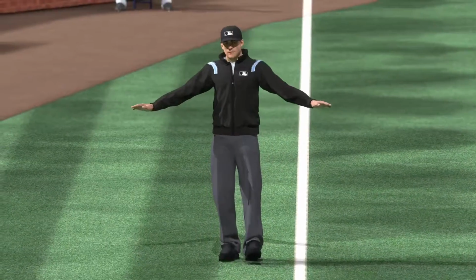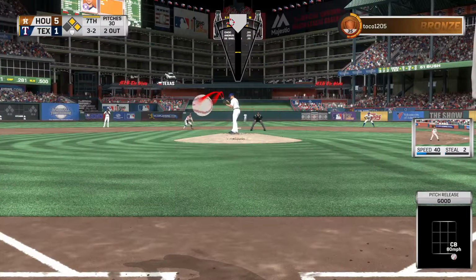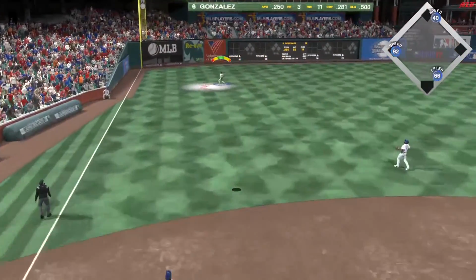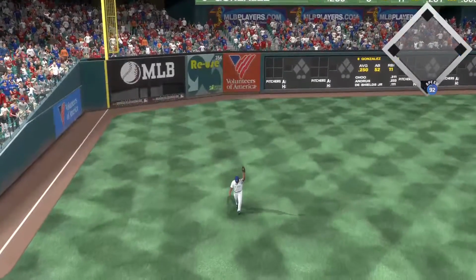And he tried to hold up that time. We'll get an appeal down to third, and no swing. It's ball 3. He's set. Here's the 3-2. Fly ball out to straightaway left. DeShields is there. He makes the play, and that'll end the inning. Ladies and gentlemen.